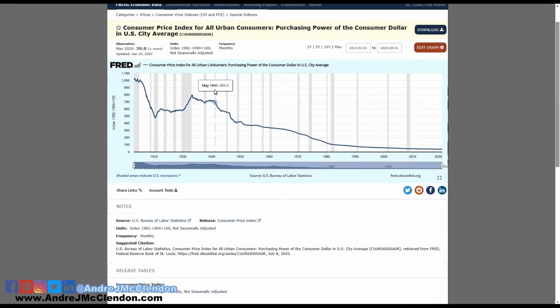But when you're looking at the consumer price index, the purchasing power of your dollar, look at this right here. See how we started before 1913, when the Federal Reserve was enacted, and ever since then we've just been losing purchasing power. So this is a good reason to save in something else instead of saving in dollars or yen or won or fiat currency, because you just lose value.